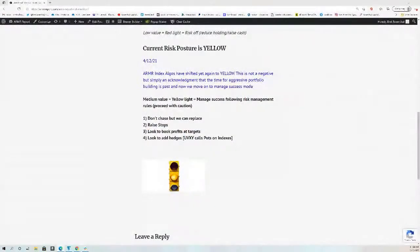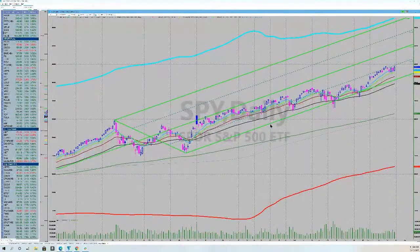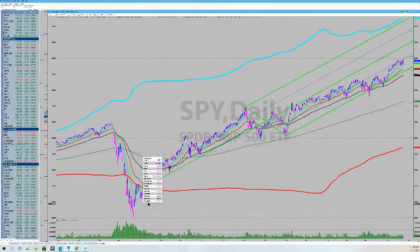So first thing we want to know is what's going on with the big indexes. It's still risk monitor yellow. And here's why. We're looking at the S&P. This is a daily chart of the S&P. We have an uptrend that's been going on since right back here. It's just up and away. And we're crawling up the top side of that, and we've had a nice run up.